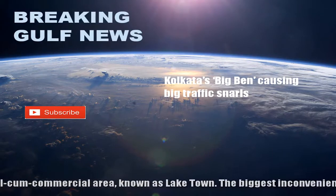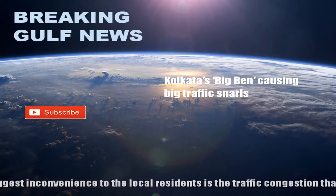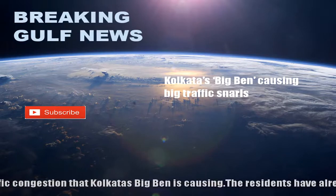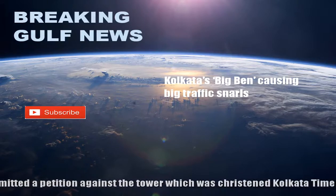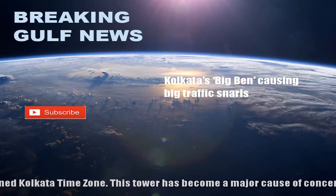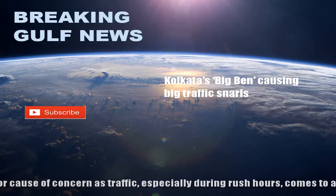This tower has become a major cause of concern as traffic, especially during rush hours, comes to a standstill, causing huge inconvenience to us, said a local resident. The residents have already formed a committee to protest against this development and are prepared to file a public interest litigation, or PIL, in the Kolkata High Court if they do not hear from the concerned authorities.